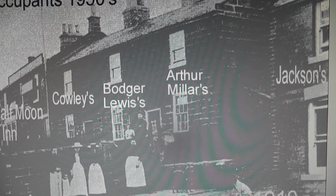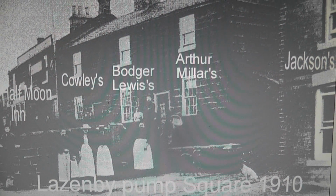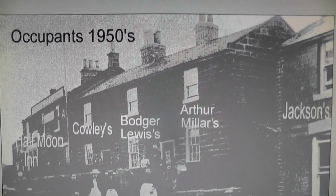This is called Pump Square, and these ladies here are at the water pump. And these are the names of the people who were living there in the 1950s. After this, it was where the village telephone box stood, and the telephone box address was Pump Square, although the pump had long since gone by then.